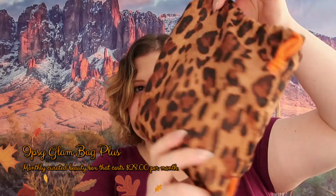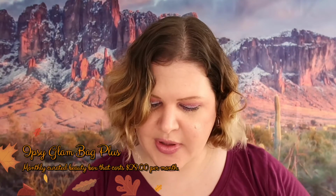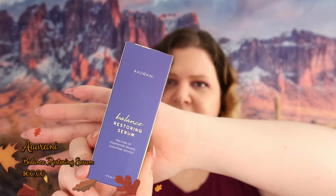Alright, the next bag box we are getting into is Ipsy. This is my Ipsy Glam Bag Plus. Okay, so first thing we got here is a Varney Holistic Skincare Rituals. This is tea tree oil. Oh, it's a restoring serum, a balancing restoring serum. And that's one side of the box.